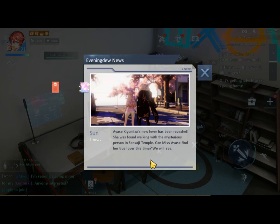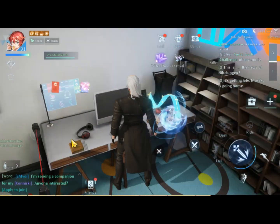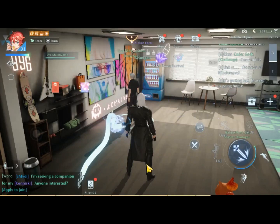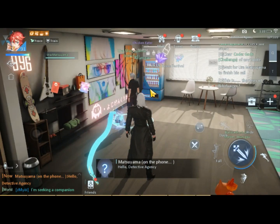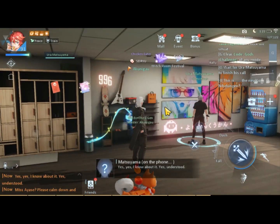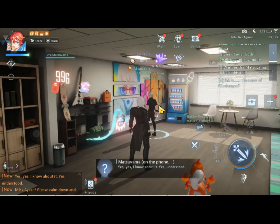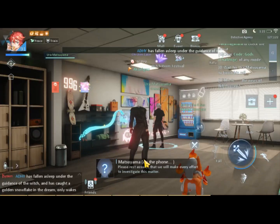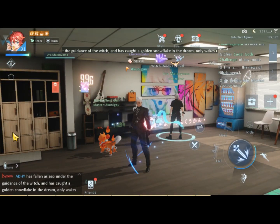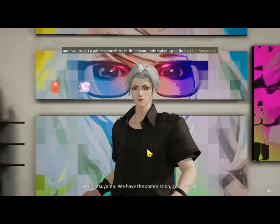After reading the evening news, you just need to head towards the NPC and speak with him in order to proceed with the quest. And afterwards, wait for a few seconds. You can click on the NPC again if you want, or you can look around. Then there should be another quest notification for this same NPC. And once it shows up, just click on that NPC again as it's showing now to proceed with the next quest.